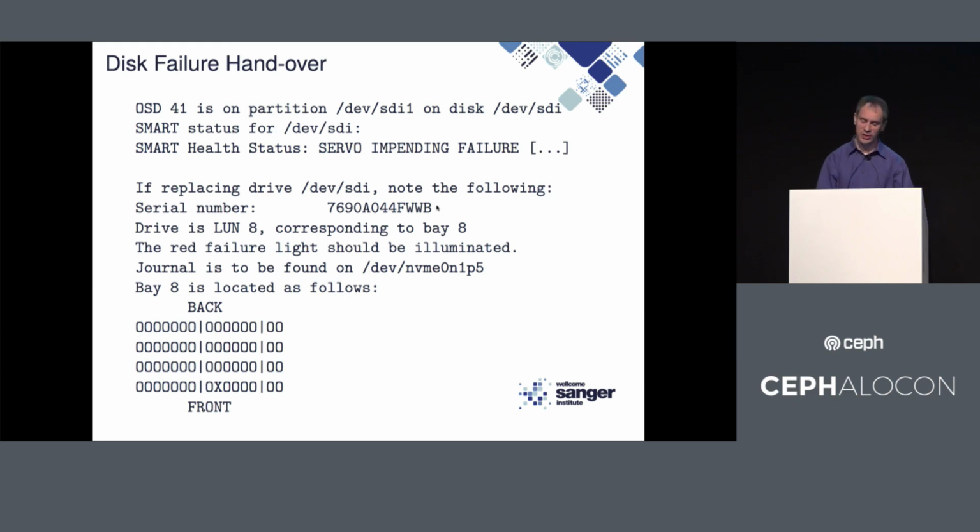So the serial number is always good, because it's not always entirely reliable which drive bay will appear as which LUN, unfortunately, with these Supermicro boxes, which can be a bit of a bore.